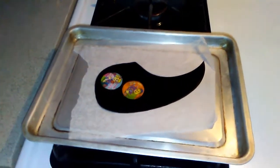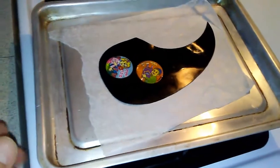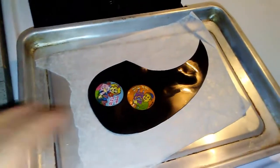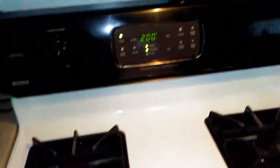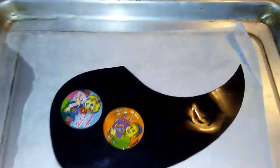So I plan on doing this in my toaster oven outside, but this little tray actually was from my old toaster oven. It doesn't fit in my new toaster oven. I don't have anything flat. So I have the regular oven preheating at 200. Keep the light on. We want the shrinky dink action. You know what I'm saying?